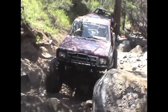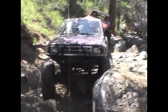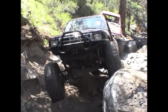That Aaron's 4Runner right here does not get more chewed up. It's mind blowing. Watch him work this section of rocks. The truck just worked great.